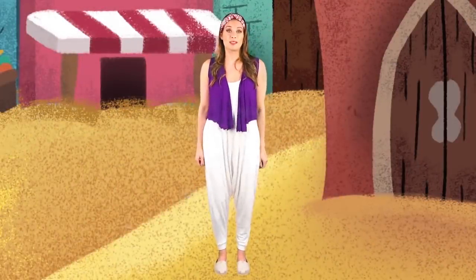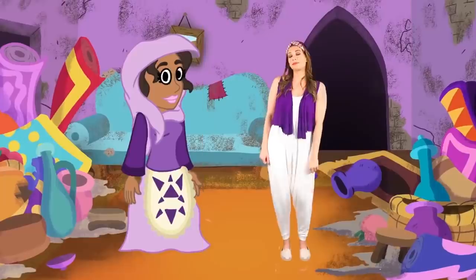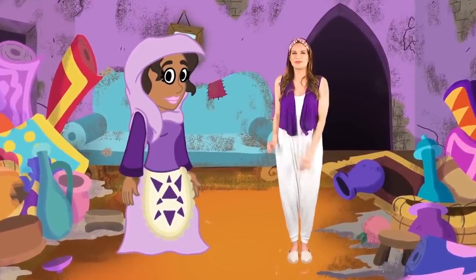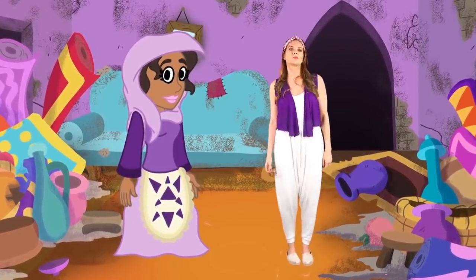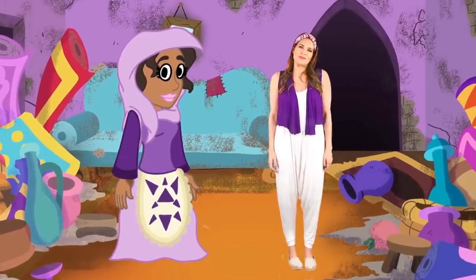You were expecting a boy, right? Surprise! Now, let's get on with the story. Aladdin lived with her mom in a teeny tiny house in the middle of a bustling city. Aladdin and her mom didn't have much, but they were crafty and made do with what they had.